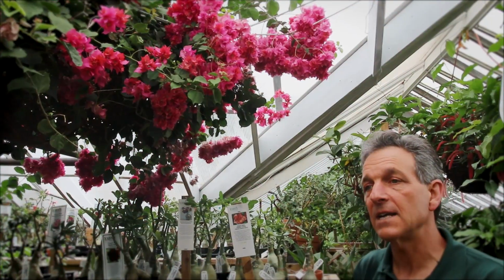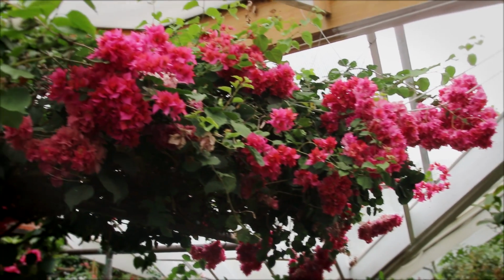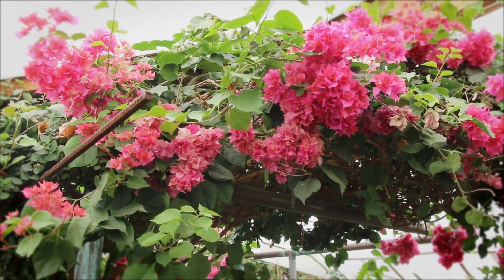It's one of the more vining types of bougainvillea, so you usually have to put that on a stake or a trellis or something like that. Wouldn't consider it all that bushy in form.